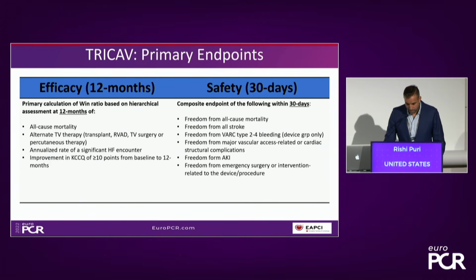Primary efficacy endpoint, this is going to be based on a hierarchical endpoint, which is sort of in vogue these days with the pivotal trials we see in the cardiovascular device world. So this is 4 levels of hierarchy using the win ratio: all-cause mortality, alternative tricuspid valve therapy, annualized rate of significant heart failure encounters, which is not necessarily just a heart failure admission.